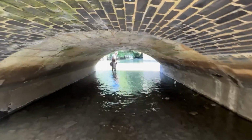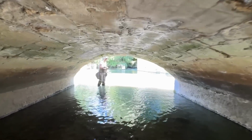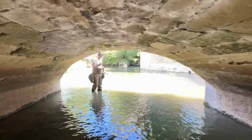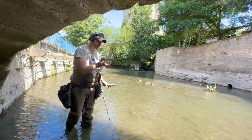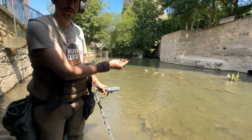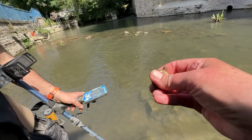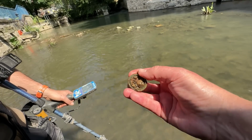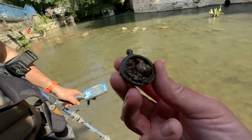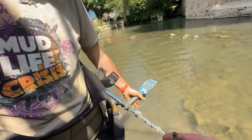Ooh, let's see what Simon's found. Oh yeah. Oh, that's nice. Did you find that with the detector? Just now, yeah, just scooped that out. Oh, it's so nice. Look. I did find something else, right? Hold on to that a second.